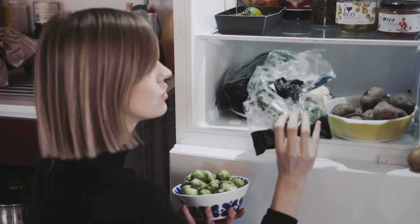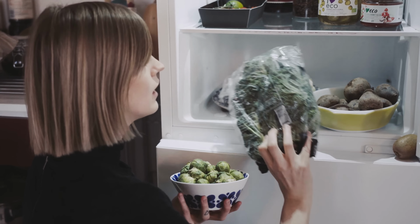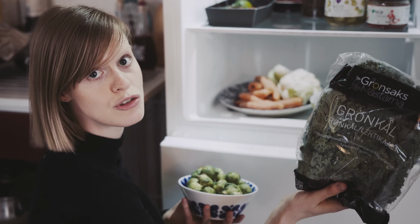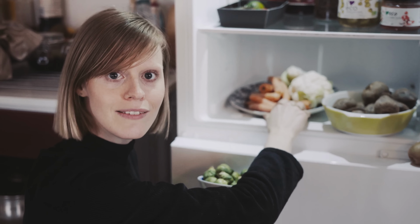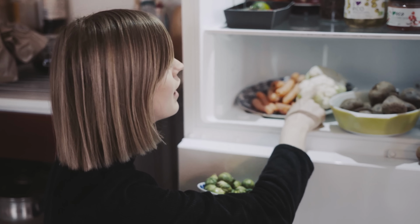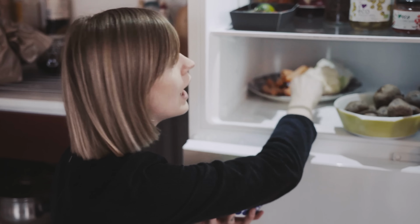And back here I have some beetroot, another thing that is very seasonal in Sweden in wintertime. Continuing on the seasonal trail, we have a lot of curly kale. Great for kale chips or salads or soups or stews or bakes. You can put it in anything really. And some carrots. We always have carrots. We love carrots and my sister's dog loves carrots, so we share. And some cauliflower, which I also used in that shepherd's pie recipe. And that's it for the vegetable shelf.